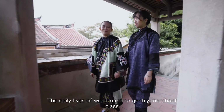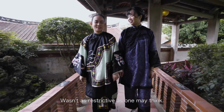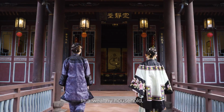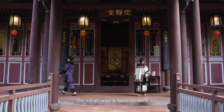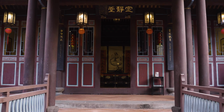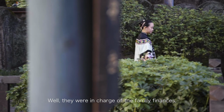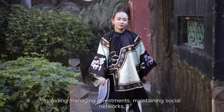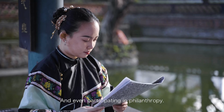The daily lives of women in the gentry merchant class wasn't as restrictive as one may think. In a wealthy household, servants would take care of most of the chores. So what was a lady to do? Well, they were in charge of the family finances, including managing investments, maintaining social networks, and even participating in philanthropy.